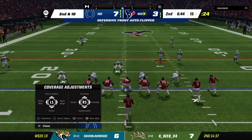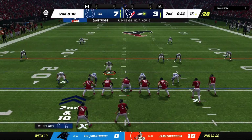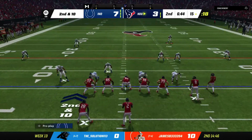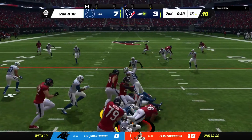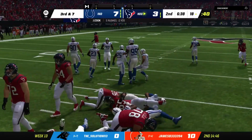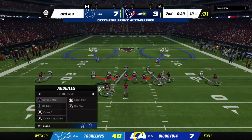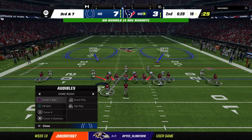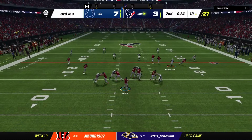So after the incompletion on first, now 2nd and 10. From the gun, it's a give to Cook. He'll get only three there, so it leaves him with a 3rd and 7 ahead. So seven yards from the first down as they come up to the line of scrimmage. On 3rd down, Wilson.